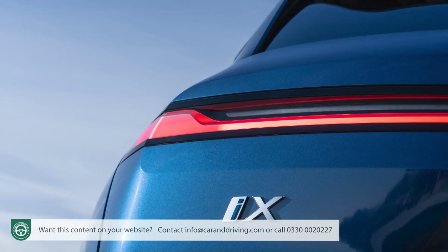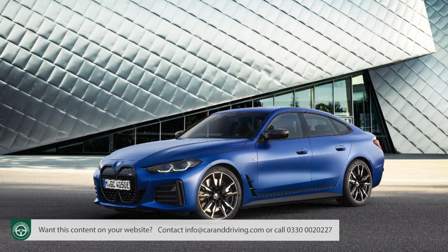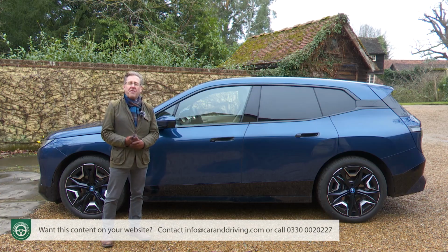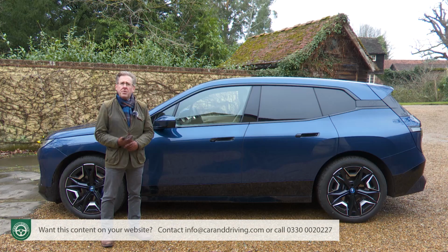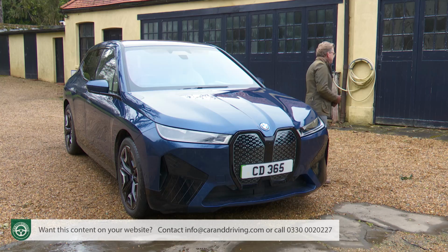Closer to the iX in terms of technology is a slightly smaller BMW EV, the i4 Saloon. The i4 eDrive 40 is rear-driven, costs around £52,000, puts out 340 horsepower and has a range of 367 miles. The alternative i4 M50 is all-wheel driven, costs around £64,000, puts out 544 horsepower and has a range of 316 miles. Those are all your luxury EV Bavarian options.